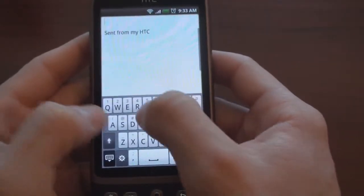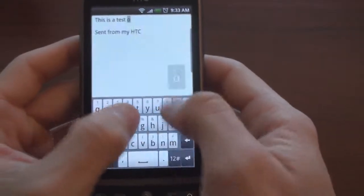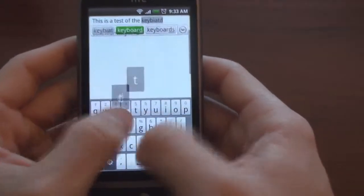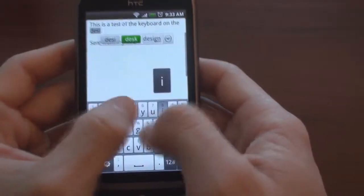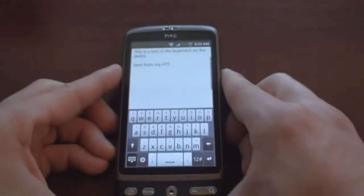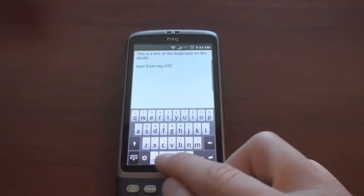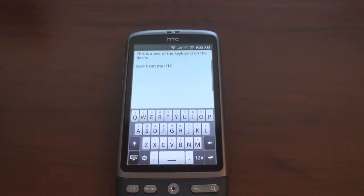So let's see here. I'm going to say, this is a test of the keyboard on the Desire, and I'm not even looking. And look how fast. Very, very fast. Probably one of the best on-screen keyboards that I've ever used on any smartphone, and that's saying something. I've used a lot of keyboards, and there's just something about the Desire. HTC has got it right with this device.